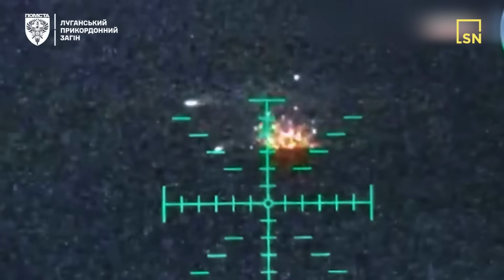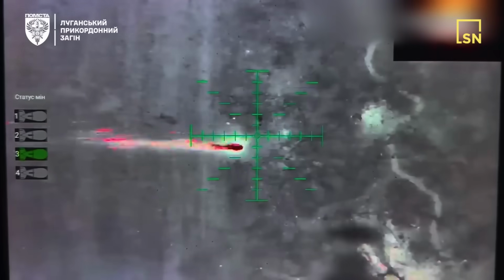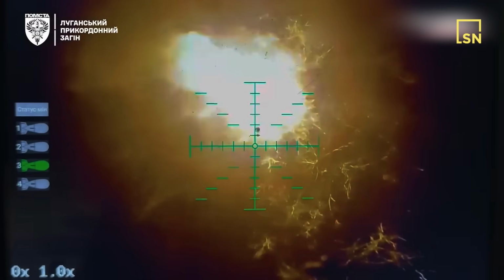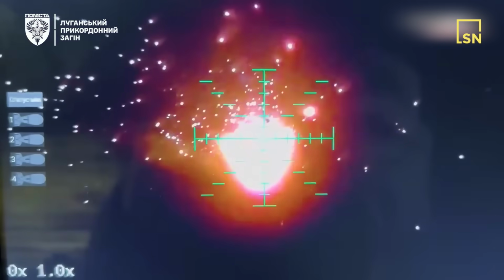During this operation, ammunition depots hidden in the forest are identified one by one. The drones then drop their payloads and leave the area. The successive explosions deal a heavy blow to the enemy's ammunition logistics. The explosions, monitored by night vision cameras, confirm that the ammunition has been completely neutralized.